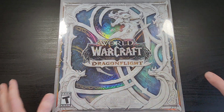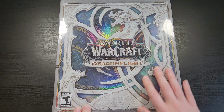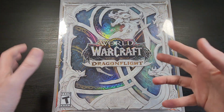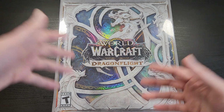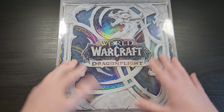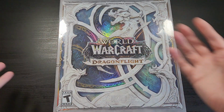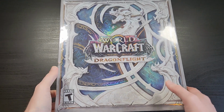But I have every WoW collector's edition from vanilla all the way up to now, including the 15th anniversary one that came out around the time of Classic. So I have all the collector's editions. There's not many games that I really collect the collector's editions for, but World of Warcraft is a game I've been playing for 10 plus, 12 plus years, a very long time. Every time one comes out, I just pick it up because I know I'm going to buy the expansion anyway. I already have the complete collection, so I just want to keep my collection going. So for better or worse, I always pick up the physical collector's edition.